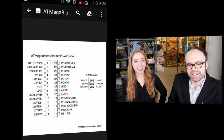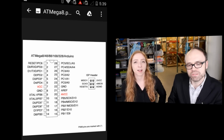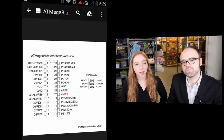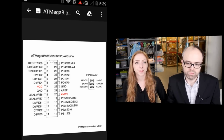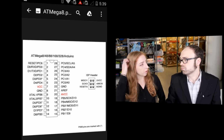It also has reference pinout diagrams for many of the common microprocessors that are used in Arduinos and similar things like that. So you can quickly look up what pin is doing your stuff, like interrupts and stuff that's not labeled on the board that you need to remember.